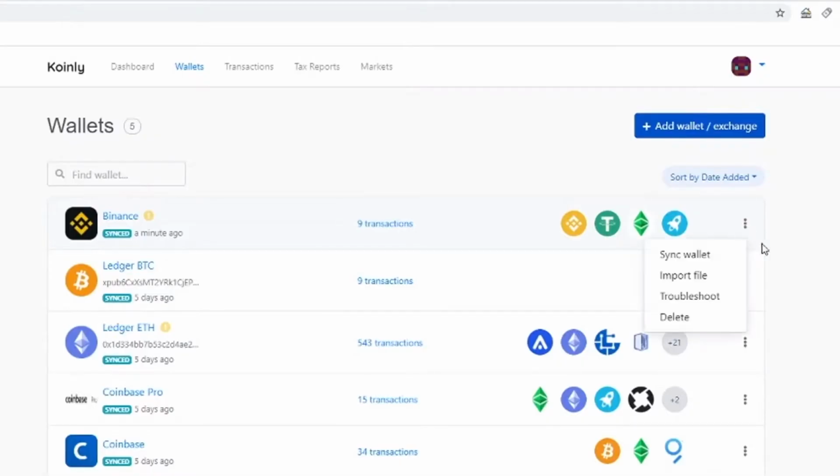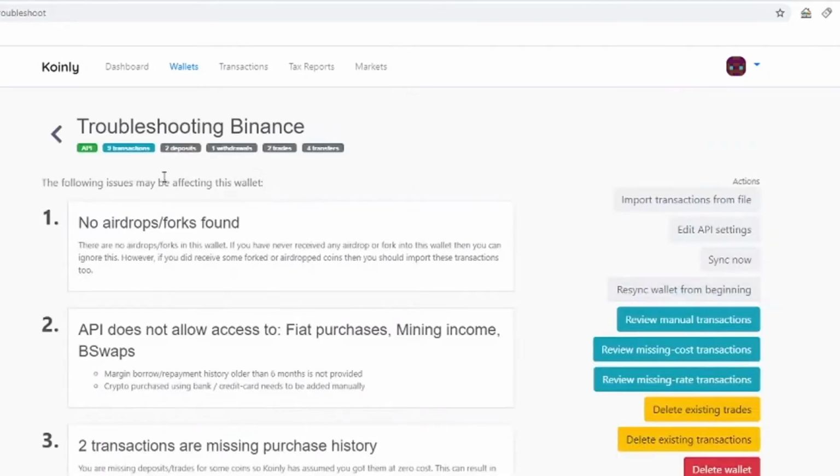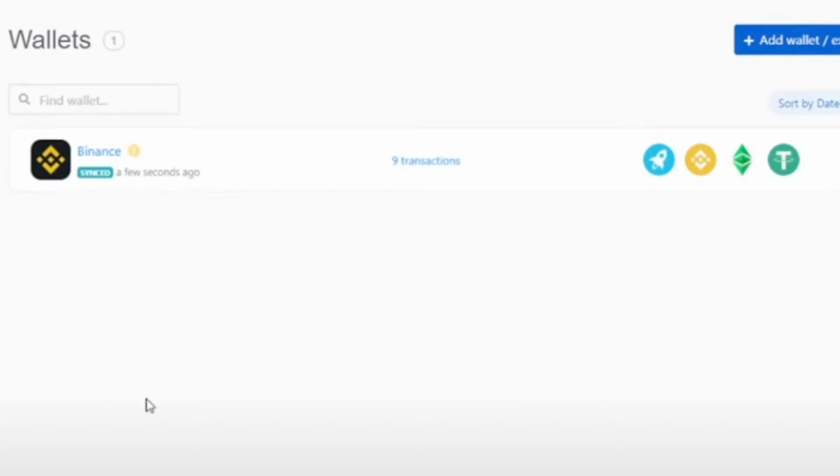Where there are issues with input data, Koinly may flag this as an error. For example, if your purchase history is not visible. So if you see this yellow warning icon, it means Koinly has picked up an error with one of your wallets. These errors are usually easy to troubleshoot, so just follow the prompts until the warning icon turns off.